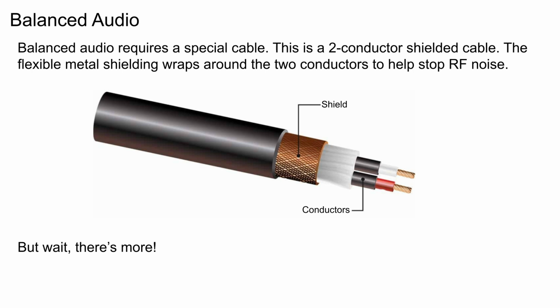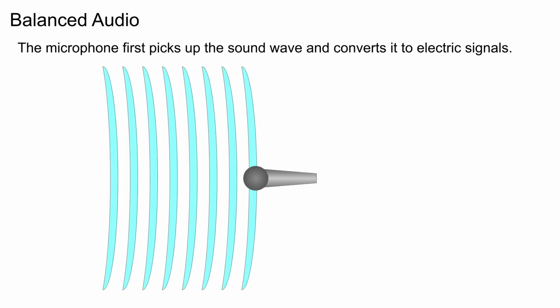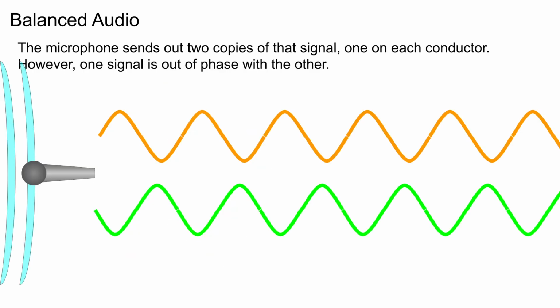The shield stops a lot of RF noise. The RF noise gets picked up by the shield, but it doesn't penetrate it to make it to the 2 wires in the center, which is where the good sound is hiding. But not all of it gets stopped. So this is where the concept of balanced audio comes in. As we said earlier, the microphone is a transducer. It's changing sound wave mechanical energy into electrical energy and sending it out over a wire. But it's just a little more complicated than that.